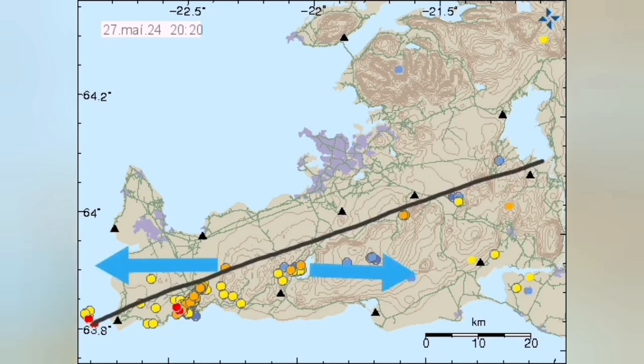Eurasia and North America, the plate boundary is there. And when it pulls apart, we see these kinds of graben systems and volcanic systems where eruptions happen. This time we saw a south-north direction along this valley, and I pointed it in that direction, these arrows you can see there. This was strange. What was going on?